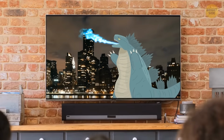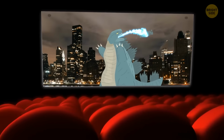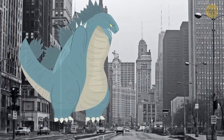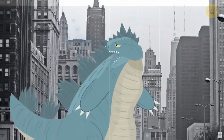It appeared on TV, in comic books, in video games, and in cinema. I mean, come on. It even got its own star on the Hollywood Walk of Fame on its 50th birthday. So, what would it take to get good old Godzilla from the TV screen to our streets?